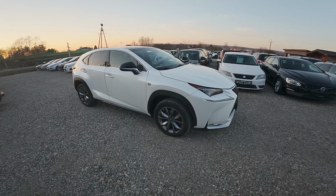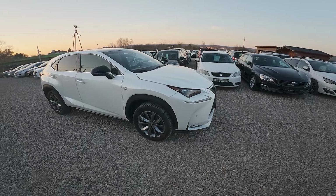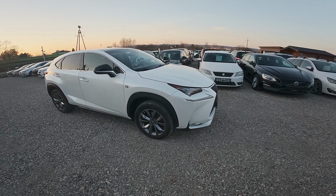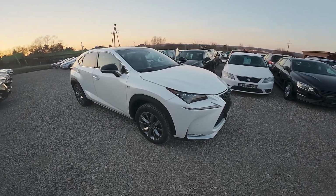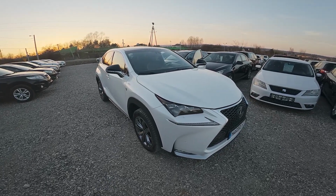Next, squeaky or noisy brakes. Some drivers experience squeaky or grinding noises from the brakes even with decent pad life remaining. Regular brake cleaning and lubrication can help. If the noise is persistent, consider switching to higher quality brake pads.